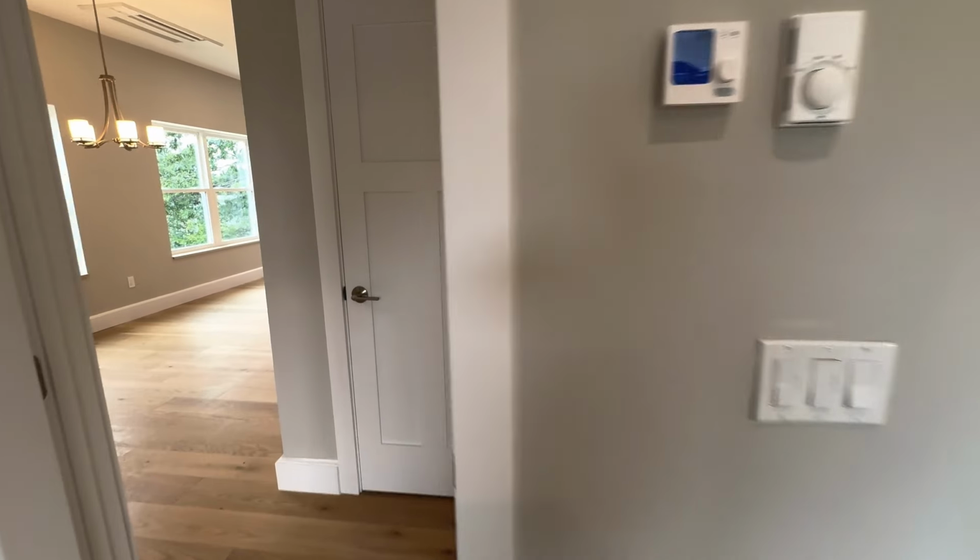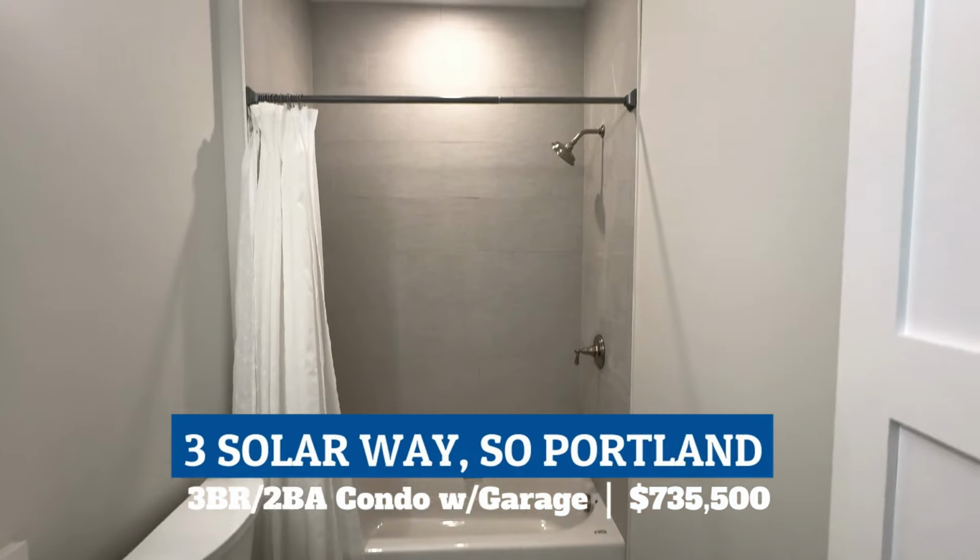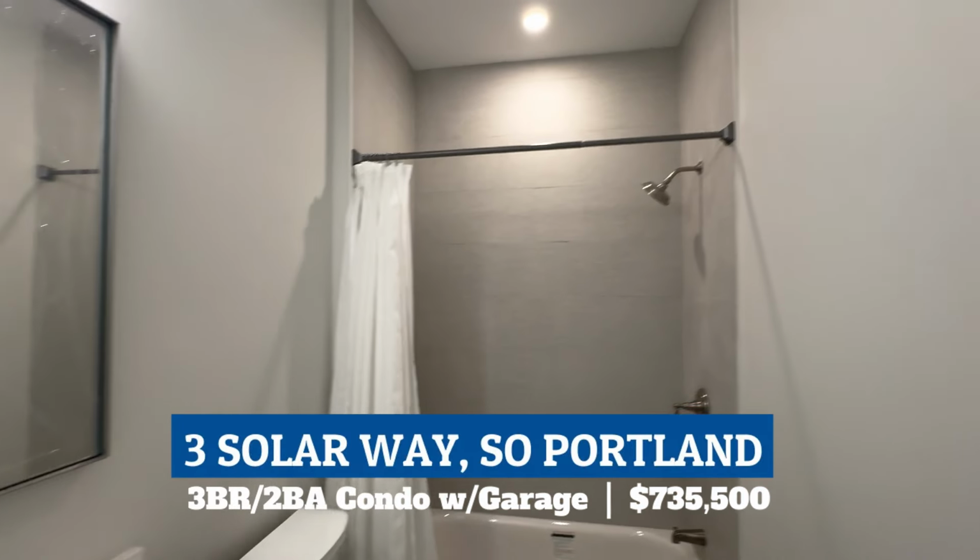If you're looking for a condo in the Meeting House Hill neighborhood, this is it. We'd love to have you come check it out and give me a call.